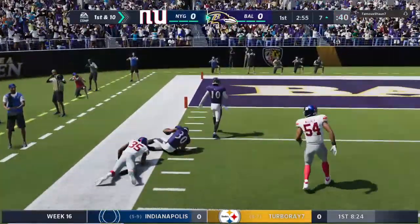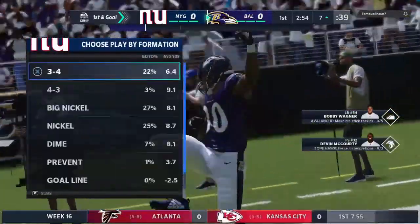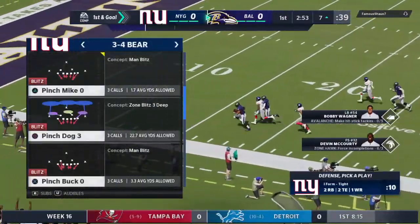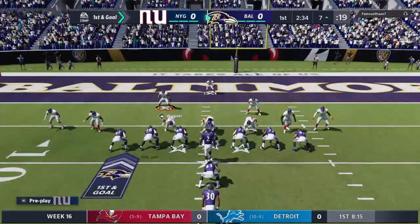And this will get him all the way inside the Giants' 10. It's a big play there for Baltimore. Give him 58 yards on the ground. Goal at the 7-yard line. So 1st and goal now from the 7-yard line.